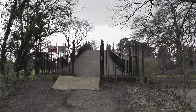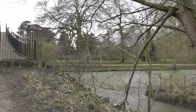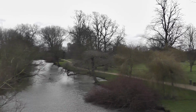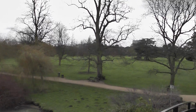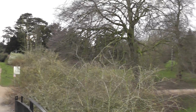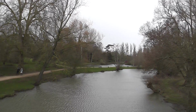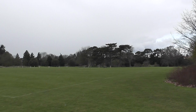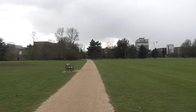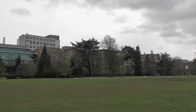About to cross the second of the strange humpback bridges. It's starting to snow yet again. View from the top of it, it's quite impressive. The walk continues through University Parks, with Oxford colleges coming up shortly, I do believe.